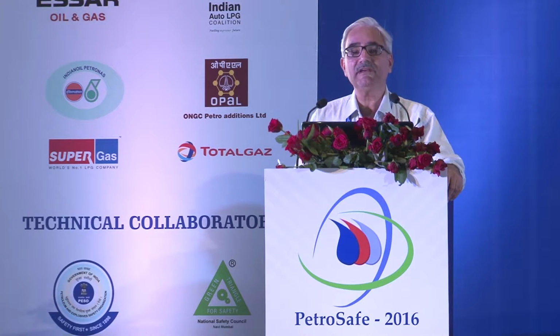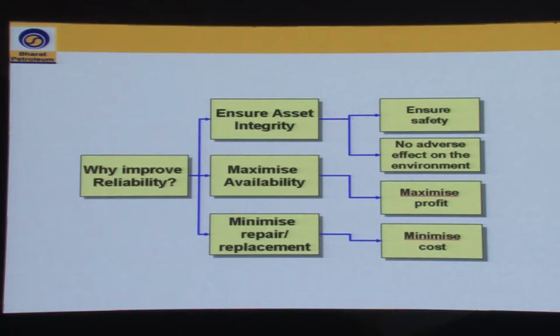Reliability is very important as far as safety is concerned. Any vessel, any asset which we are operating has to be reliable. To ensure reliability, asset integrity has to be ensured, its availability has to be ensured, as well as the minimum repairs we have to carry out. To carry out minimum repair, it is important to assess what damages are likely to happen and what damages have already taken place, so that we can take corrective action in time. If it is late, then definitely my cost of repair will go up.